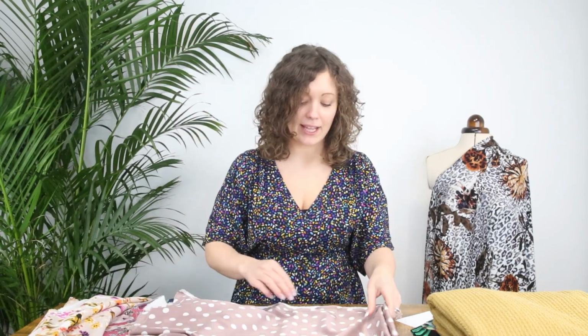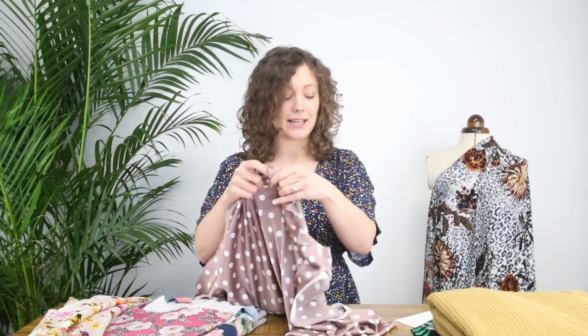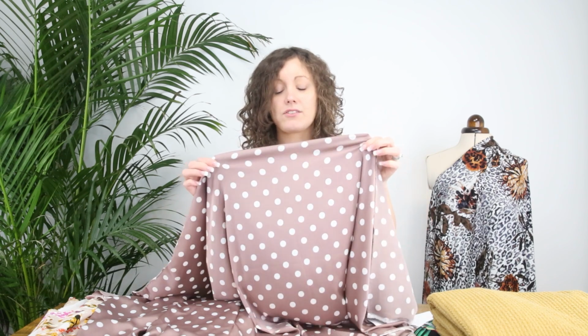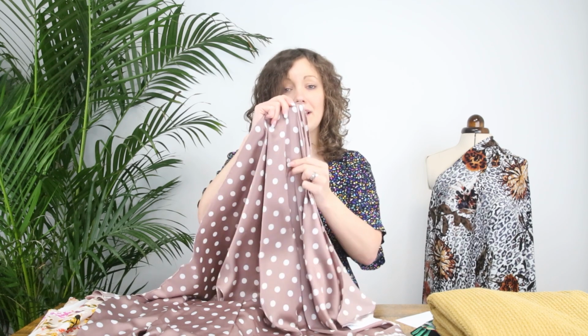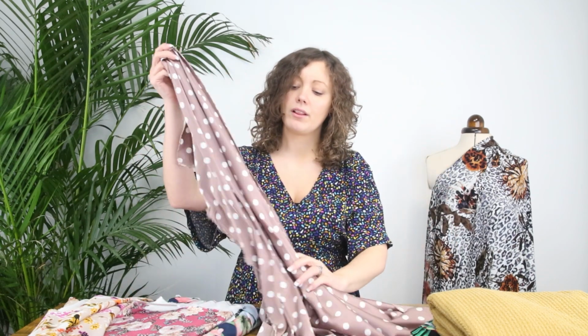Now the second fabric is a stretch woven satin fabric. Now this one has 97% polyester fibres and 3% spandex. So with this one, it has a similar amount of spandex to the last fabric, but it still has a 15% stretch in the width. So it has some stretch that way and literally no stretch at all down the length of the fabric. Now this one is a very soft, slinky, drapey fabric with lots of fluidity, lots of movement, much lighter weight than the last fabric that we looked at.